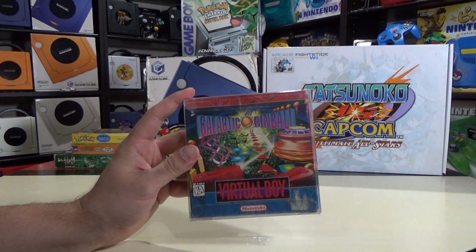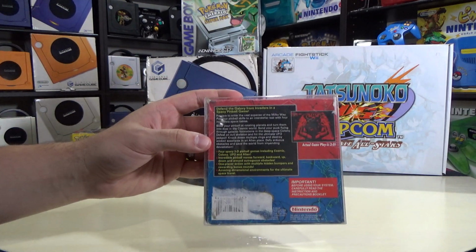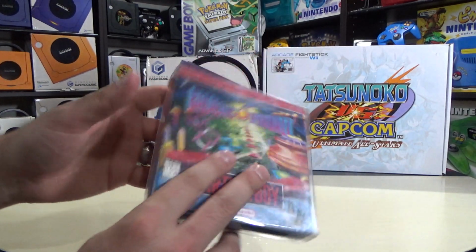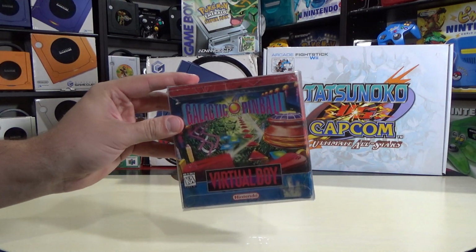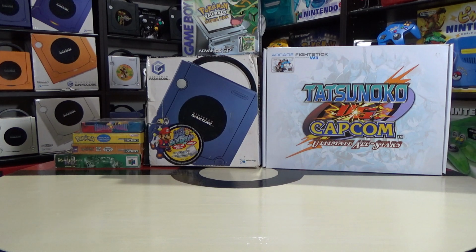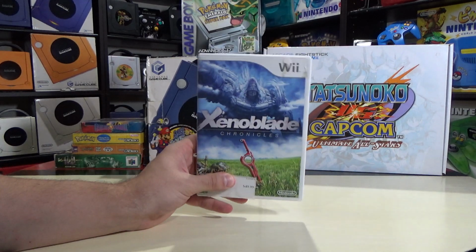Finally got a complete in-box Virtual Boy game. This is Galactic Pinball. Again, found this locally. It's in okay condition. You can see all this damage right here. I am going to try and get all the Virtual Boy games. I spent roughly $40 US on that one. Some Wii games that I found locally I got for, let's see, so Xenoblade Chronicles right here is a game that I have factory sealed, but I don't have this open.